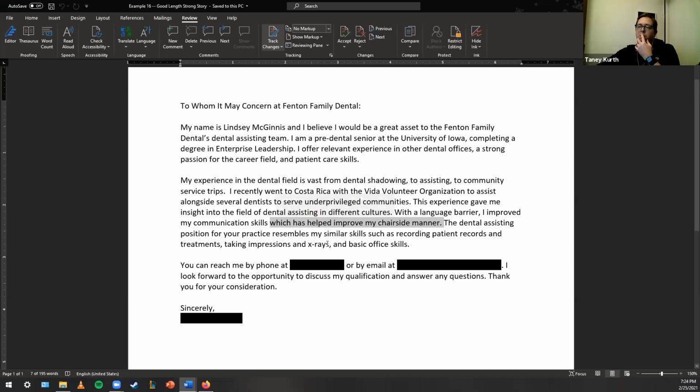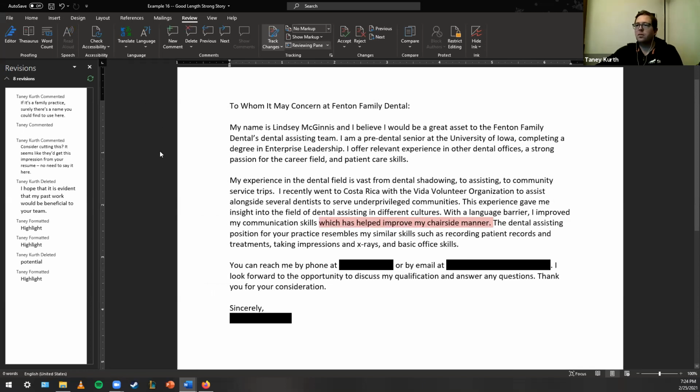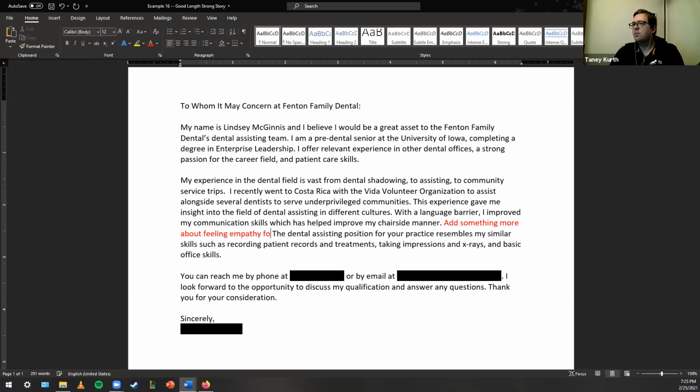If I were to make improvements on this, I think I would say something along the lines of, I'll just do some red text. We would add something more about feeling empathy for the people in the chair, because sometimes that can go away. When there's a language barrier, you tend to pay way more attention to other nonverbal cues like facial expressions and gestures.